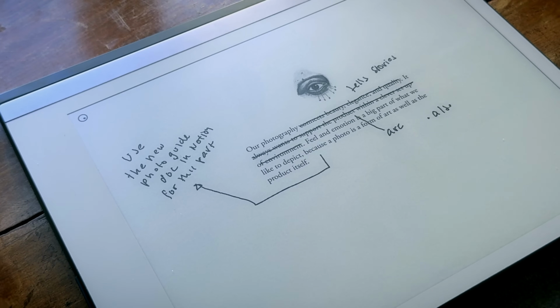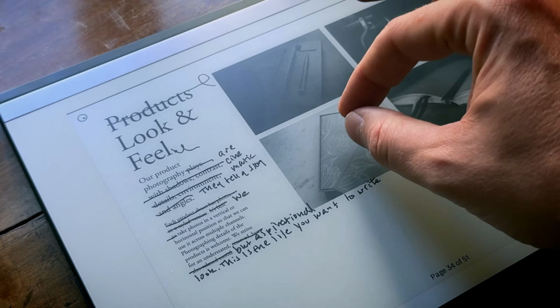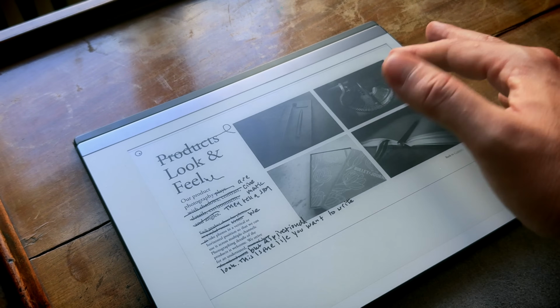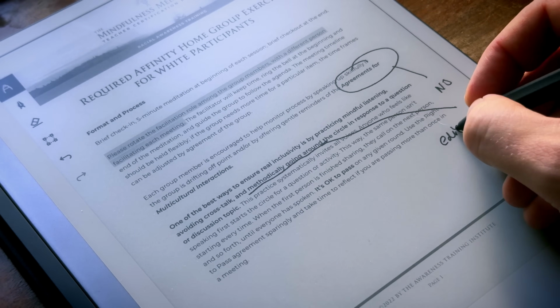As with most PDF readers, you can't resize the text here, only the entire document. So if the text is too small, you have to pinch to zoom, which is not a really great experience on e-ink displays in general. On the other hand, marking up PDFs with the stylus is fantastic. It feels like marking up a printed document.